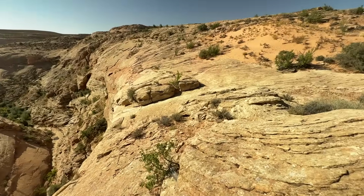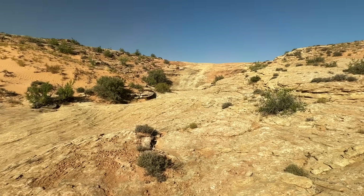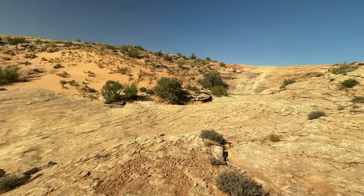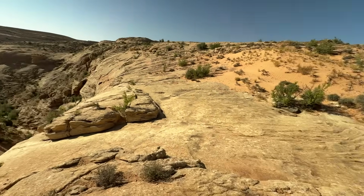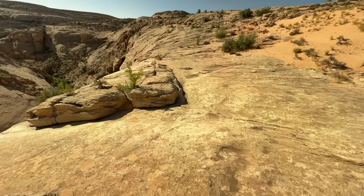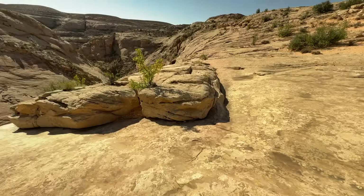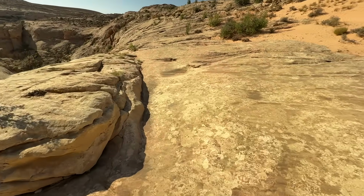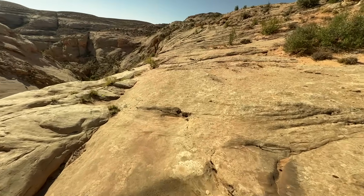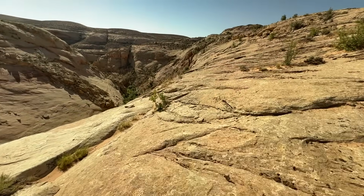Right over here where the water flows out of this wash over time and then flows down into this canyon. It's made some really slick rock in here. Not slick as in anyone's going to fall, but just very, very smooth over time. Let me just bring you over here so you can have a peek into where I was trying to get to.